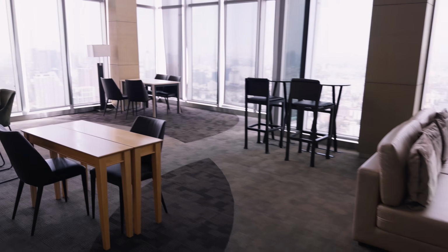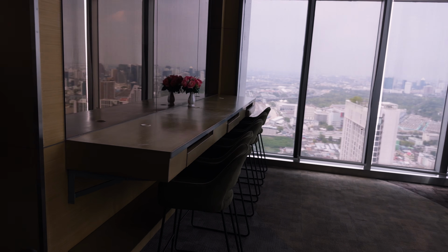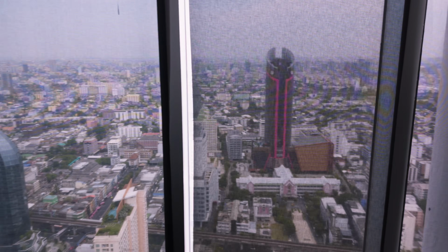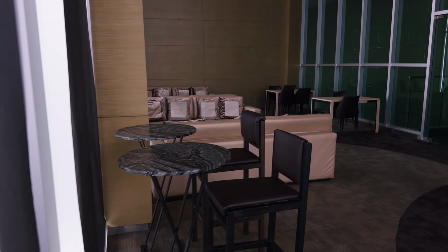This is where you can come and relax. Do some work. You've got Wi-Fi up here, and you can work at the desk, you can have meetings. Again, you have those views out there if you'd like, or you can just come and chill on the sofas and relax because there's aircon up here. Imagine if every place in the UK had this.